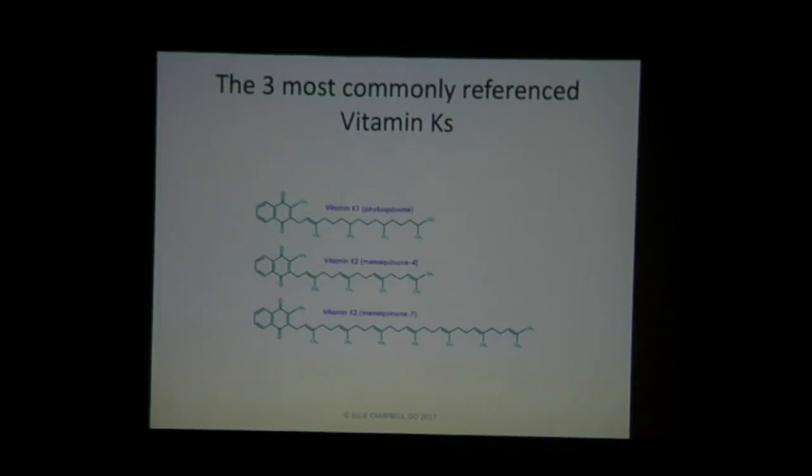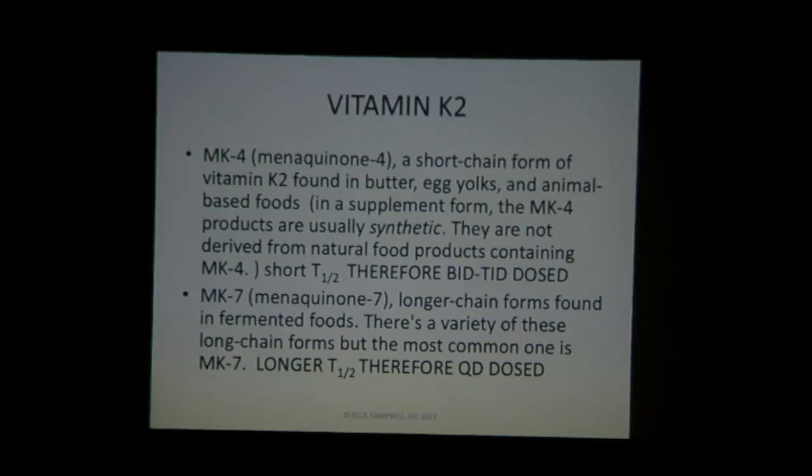So that's kind of what they look like. They're long chain carbon hydrogen chains. And vitamin K2 has 2 primary isotypes. One is called MK4 and one is called MK7. And if you pick up a bottle of vitamin K2 supplementation, you'll usually find it labeled to be one of these 2. MK4 is a short chain form. It's found in butter, egg yolks, and animal-based foods. Most of the supplements are synthetic. They're not naturally food-derived in most cases.